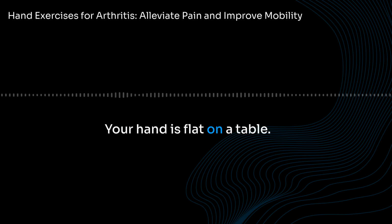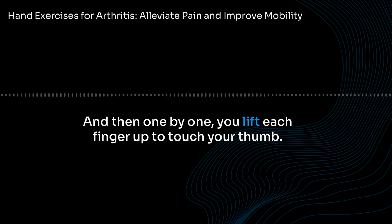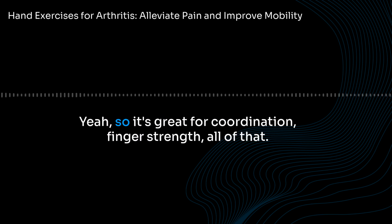Your hand is flat on a table. You lift your thumb up just slightly, and then one by one, you lift each finger up to touch your thumb. It's like your fingers are taking a little stroll across the table. Okay, I can see it. Yeah, so it's great for coordination, finger strength, all of that.